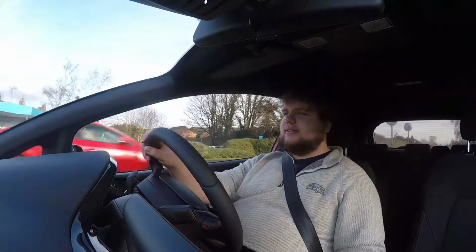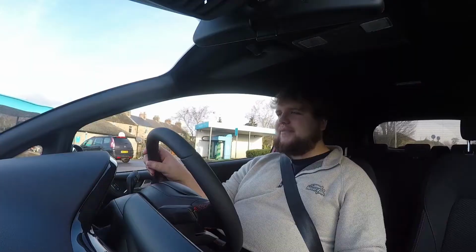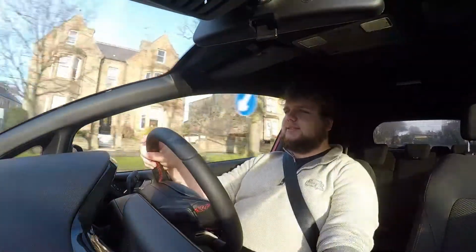I'm finding the pedal inputs to be quite light and sensitive. I'm used to a heavier brake pedal, so I'll keep launching myself through the windscreen. The clutch is quite nice though. It's a good mid-level bite point. And then yeah, the throttle pedal is very satisfying. It's very nicely weighted actually.